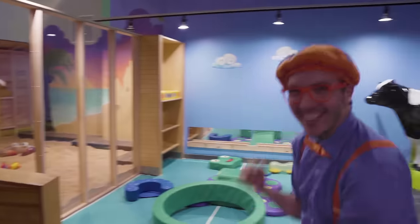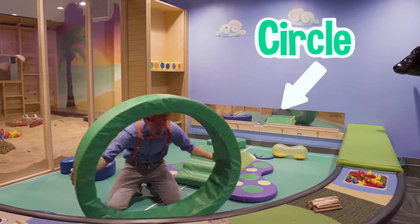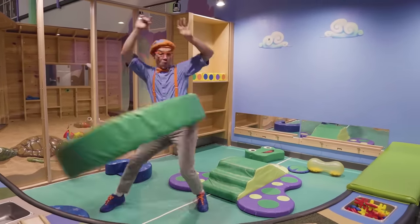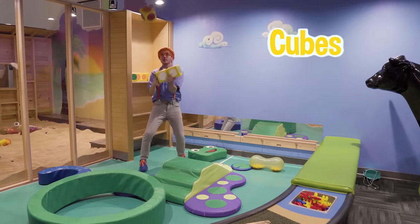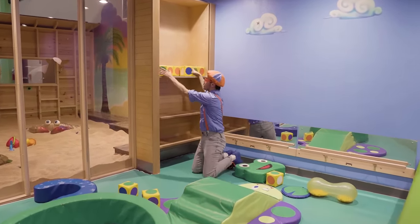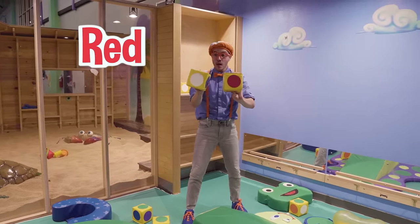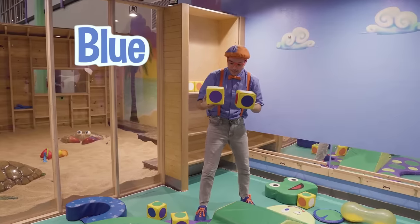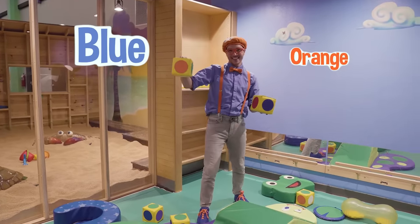There are so many cool things here. Look at this really big circle. Hello! Woo! Woo! Whoa! And look at this over here! There are so many cubes! Whoa! There are so many different colors on these cubes. Look, you have the color white and the color red and the color purple and the color blue. Wait a minute. If I turn it this way, my two favorite colors, blue and orange.